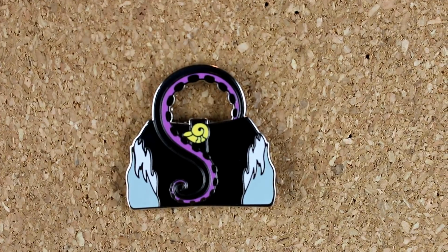Okay, and then you also know this is Ursula. The majority of the bag itself is black, and then they have the seashell where she trapped Ariel's voice. But then there are the parts on the side, which I guess is a nod to her hair. I just feel like 90% of this pin, yes, and 10% kind of fell short a little bit. It might have been cool to see a nod to Flotsam and Jetsam maybe. I think that would have been awesome.